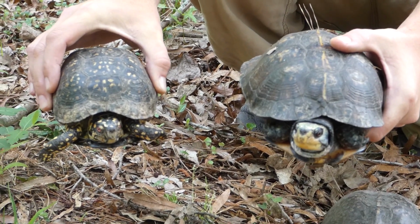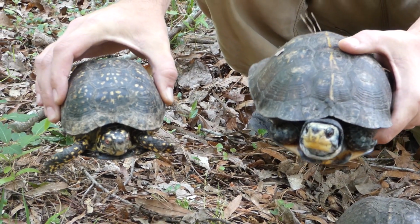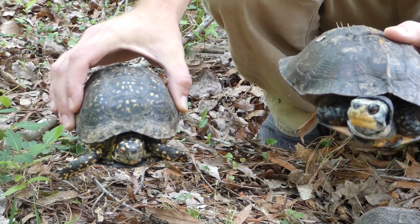See the difference? Gulf Coast get huge, a lot bigger. Actually, this one's about 9 inches. They get like 12 inches. They get huge.